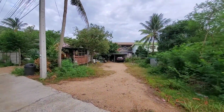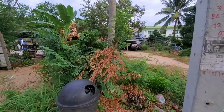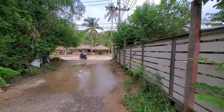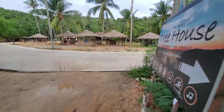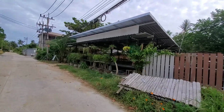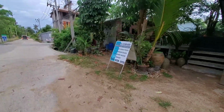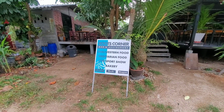Okay, so here's an example. This is a home of some locals, and right in front is their business. So that's where they live. That's their home here. And right there is the business. Let's see, I think they run a restaurant. Yeah, so that's their business. It's a restaurant slash bar. They serve Thai, Western, and vegetarian food, with live sport shows and bakery, etc. Reggae, roots, that's the type of music they play.